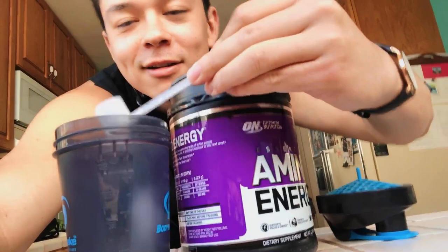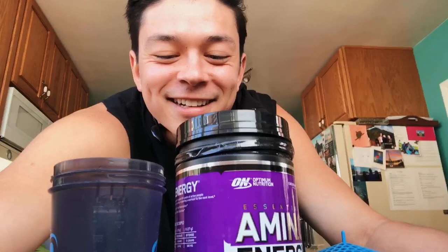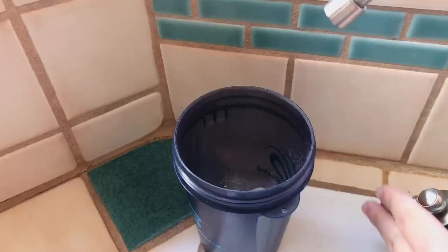There's 1, 2, and this is grape flavored. It's like a Jolly Rancher grape flavor. That's the best way that I can describe it. And I'm gonna add 2 ice cubes and some water to it. Hey bartender, can I have the huge?